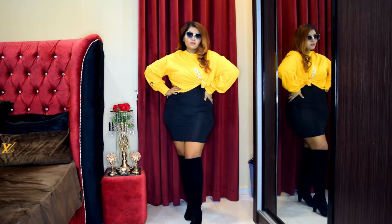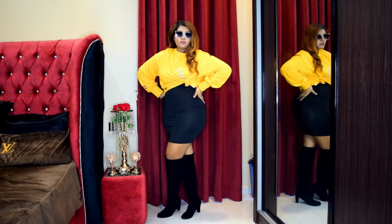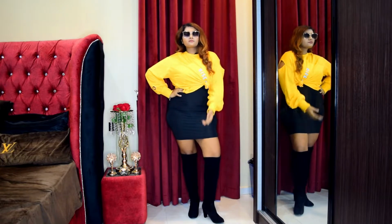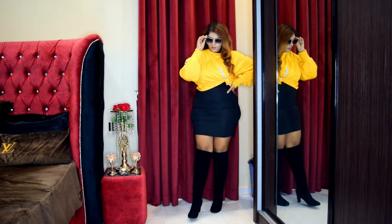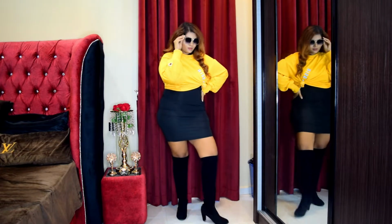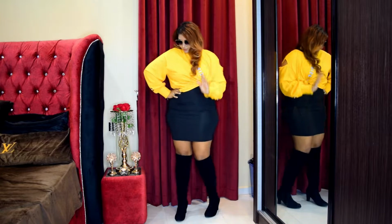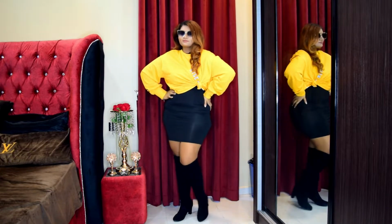And this look is totally a high street glam look. I paired an oversized yellow sweater on top of the bodycon dress. Oversized sweaters work the best because you can easily tie them on, and that is what I did in this particular look. Then I paired it with thigh-high boots, which just add perfect glamour to the street style, just like celebrity fashion vibes. I completed the look with sunglasses just to elevate the look more and make it much more stylish.